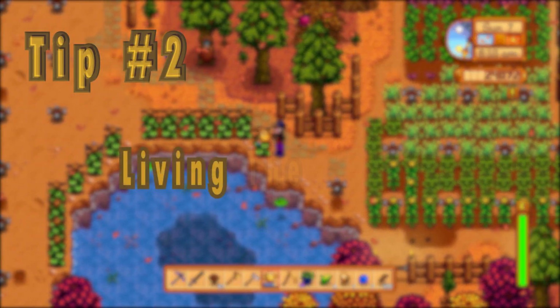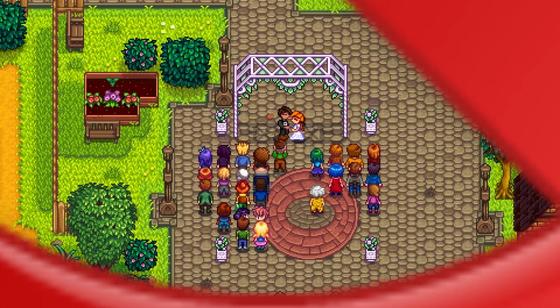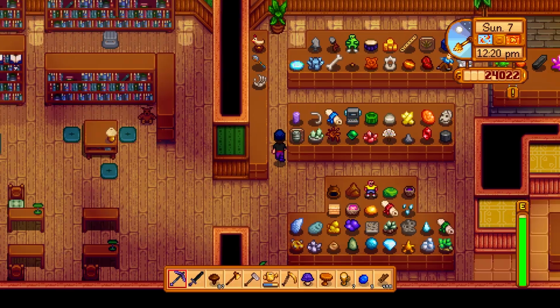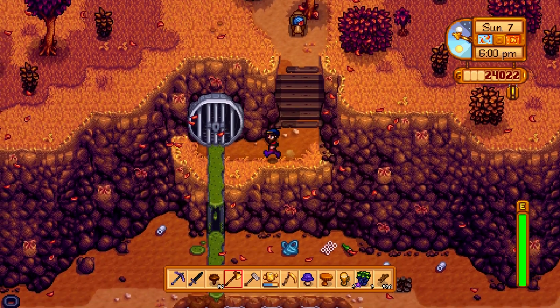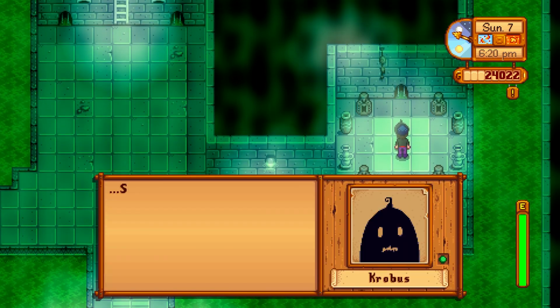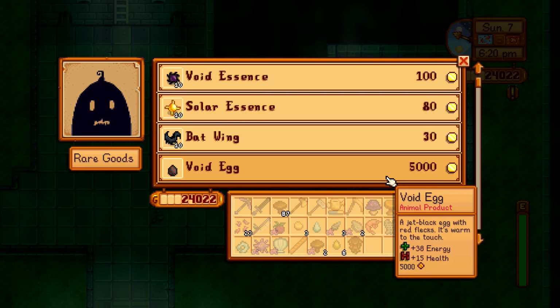Tip number 2, live in the single life. For those that don't want to get married, it is still possible to get that star drop. Once you donate 60 items to your library, you will be given a key that will unlock and give you access to the sewers. Down here, you will meet a shadowy figure that will sell various and sometimes rare items such as void eggs and iridium sprinklers.